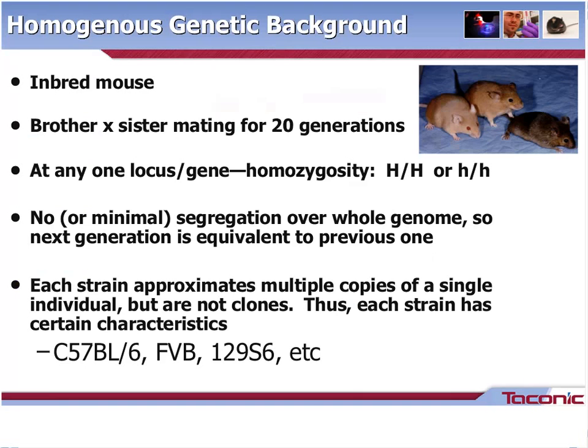So just to have a clarification, what is a homogeneous genetic background? Usually when we talk about a homogeneous genetic background, we're talking about an inbred mouse. And the reason for that is because of the way that an inbred mouse is generated. As a definition, an inbred mouse is a brother by sister mating for 20 generations. So if we carry on a brother by sister mating, we're basically inbreeding. And under those circumstances, at any one locus, we're going to have homozygous alleles, once we do the 20 generations or so.